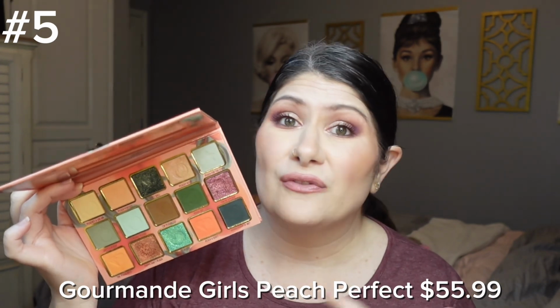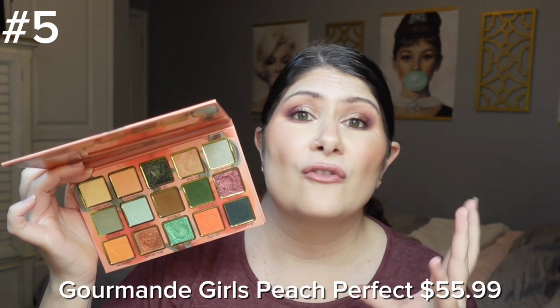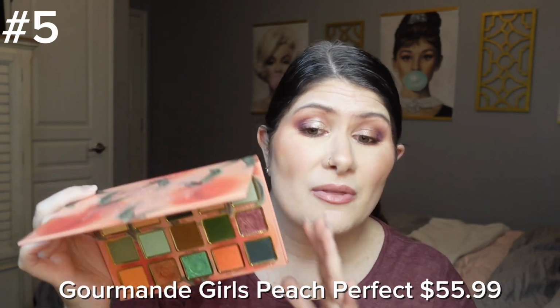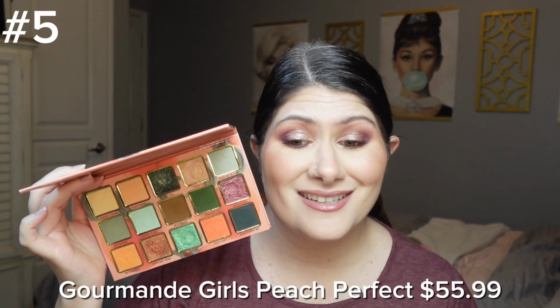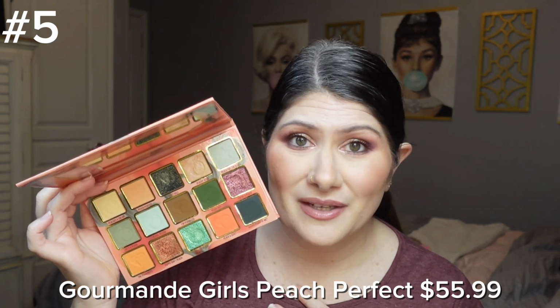This is beautiful. If you've never used Gourmand Girls before, they have a beautiful formula. They are very creamy to the touch, they glide on, they practically blend out themselves, and they do a really good job. The artwork is always adorable, and this is a beautiful palette. I am so happy to have it, and I'm glad that I gave it a good chance because I have fallen in love with this palette.